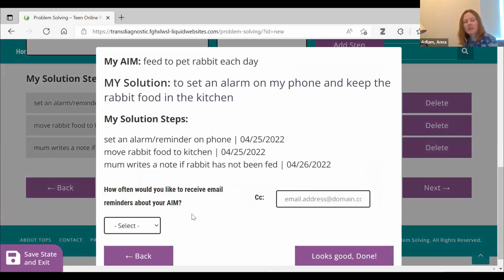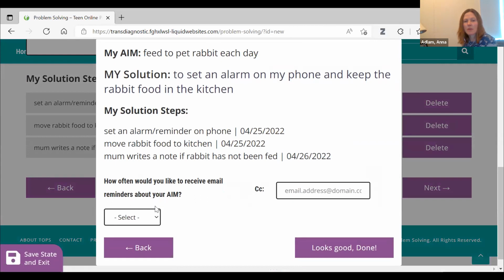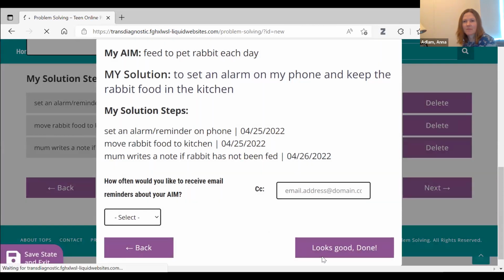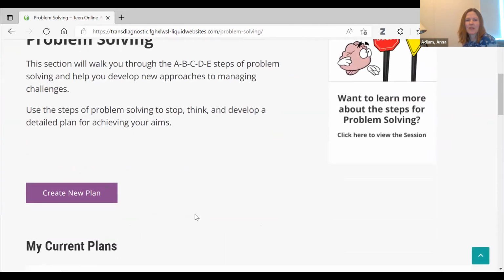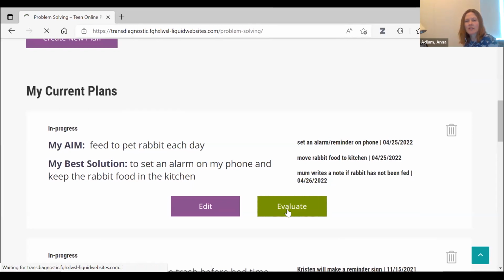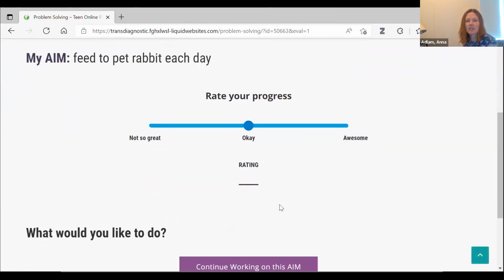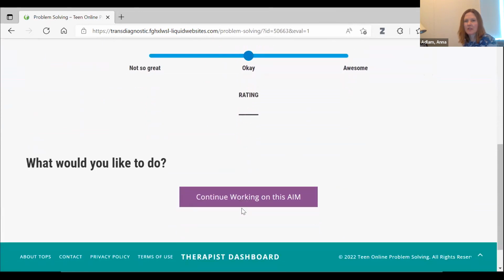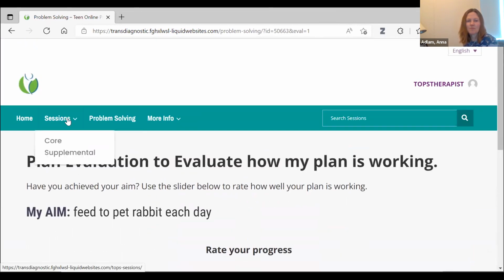And then at this point, the young person can decide whether they want to receive an email to remind them about their aim and how often they want to do that. And here we can see this. So here we have the aim, the best solution that we've identified, the steps that we're going to do. And then when reviewing this, the young person and their family and coach can then evaluate how useful these strategies were and whether they've achieved their progress or not, and if they wish to continue working on this aim. Okay.